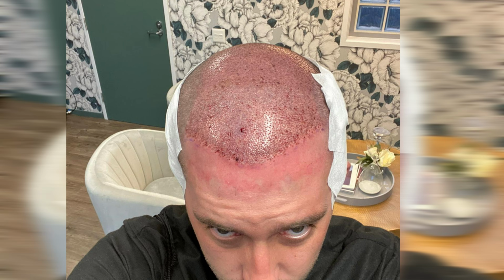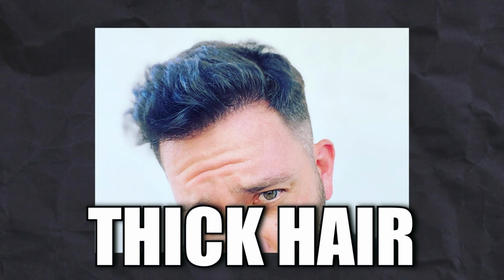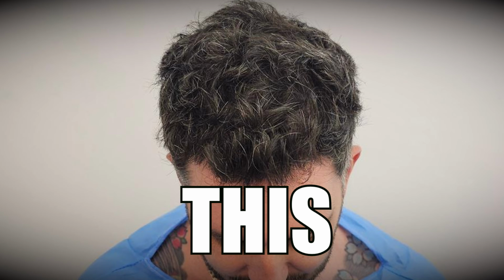This result shouldn't exist. He started as a Norwood 5, the kind of hair loss where most clinics are going to say you need multiple surgeries. And yet with roughly 5,000 grafts, one surgery, he ended up with a result that looks almost too good to be real. Thick hair, strong donor, great density. It is the kind of result that people assume took 2 or 3 hair transplants. So the obvious question is, how did this even happen?